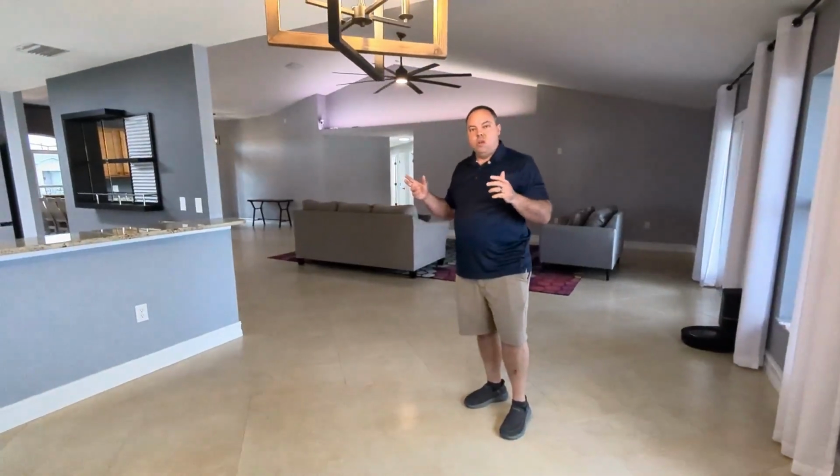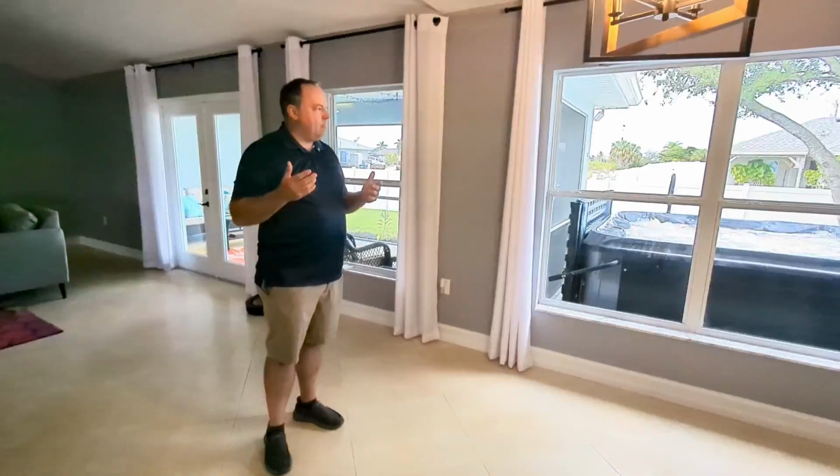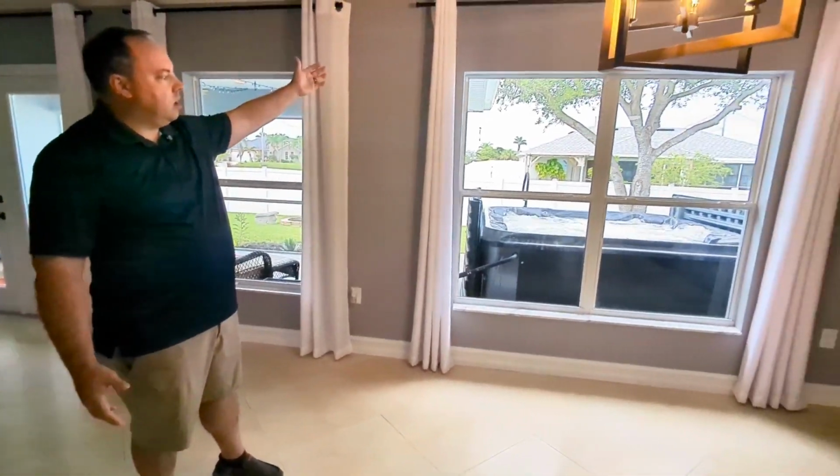You can control most of them with your voice using Alexa, Google, or even Siri, I think, to turn on and off the lights, set up automations, things of that nature. Even some of the fans are smart within the house as well. The curtains do come with the house.